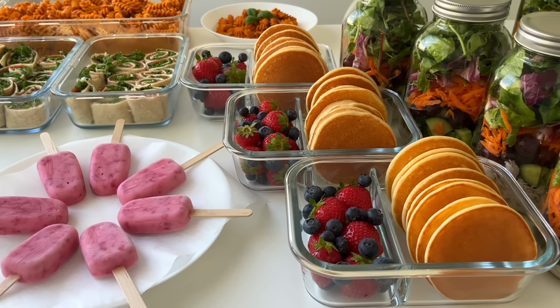And here are all the ready meals. Those were all the meals I meal prepped today.